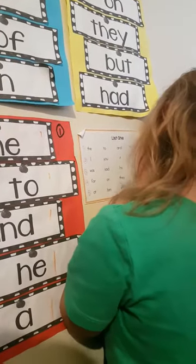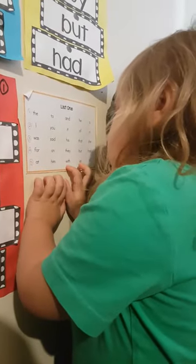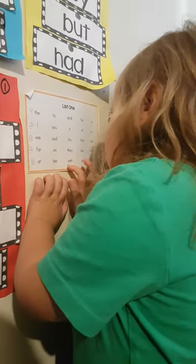Which window will it be today? Will it be the round window? Square. The square one. The arch window? Or the diamond window? Read it again.